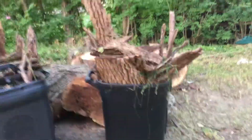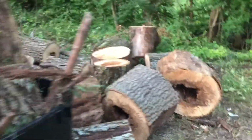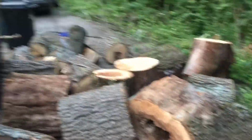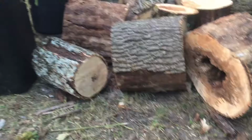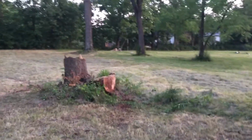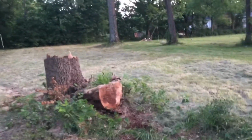And look at all this wood, you guys. This is after they already hauled away two whole trailers. But this tree was like rot, look at that. It was like completely gone. So yeah, this was day 13. Tomorrow makes 2 weeks of work on this place.